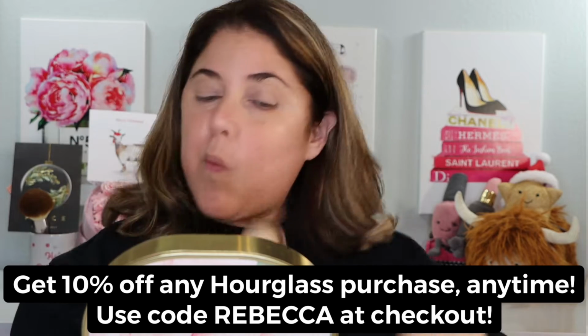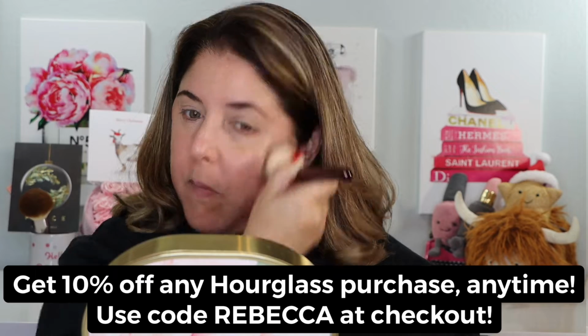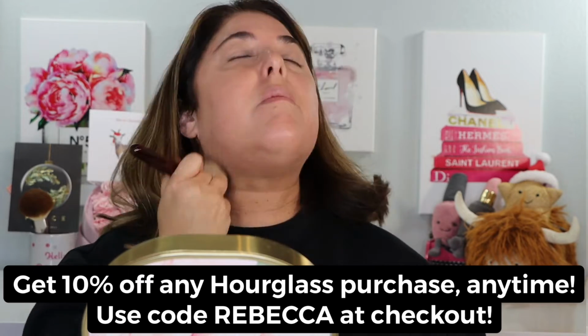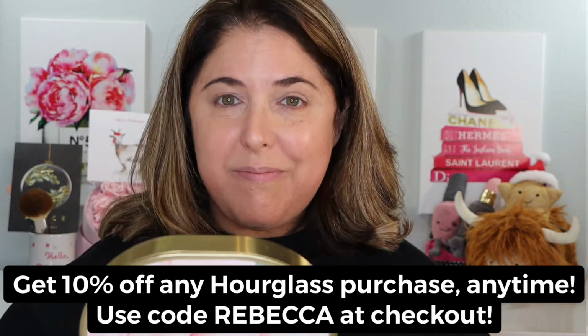But let's go ahead and show me using the BK Beauty brush 101 to put on my Hourglass Veil in shade 8. Remember, I already put the Hourglass Vanish Primer on before we came on. And then, of course, I'm going to go over the top with the concealer.